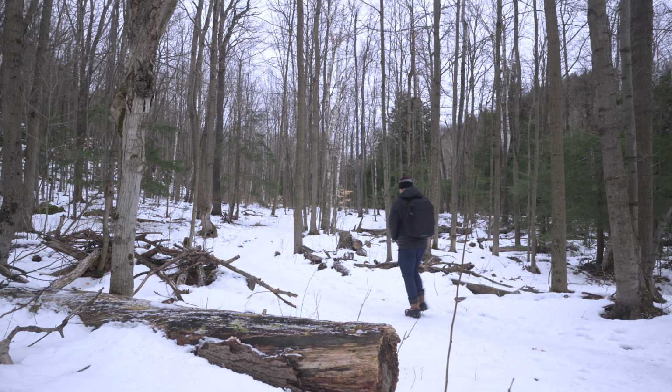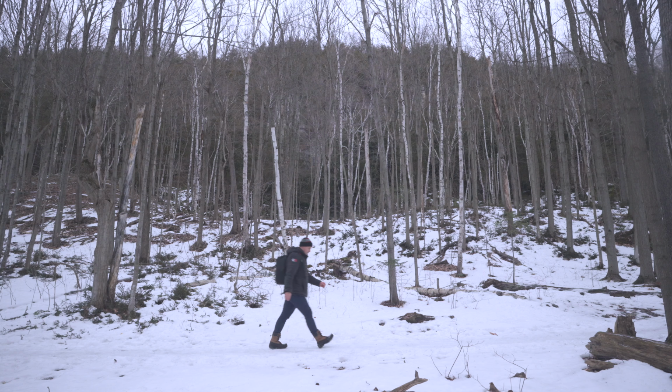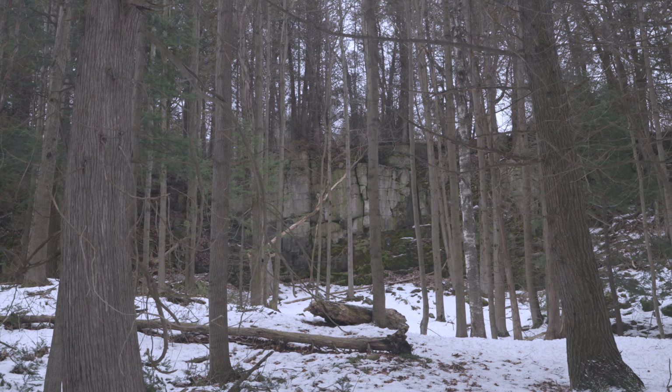We come into a nice, beautiful forest, and now heading down along the escarpment edge, which is always so cool to see. It just feels like it's out of place in Ontario, but that's what's supposed to make this hike magical.